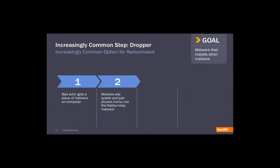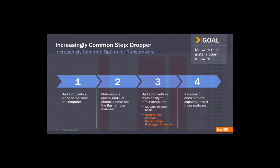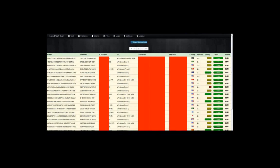At this point, the computer is quiet, no damage is being done, but as the bad actor, I have an inventory of machines that I can then push more new malware on, whether that's ransomware, keyloggers, spam bots, DDoS attacks, etc. And I actually will resell these to other bad actors who don't want to spend their time getting people infected, who just want the actual attack to take place.